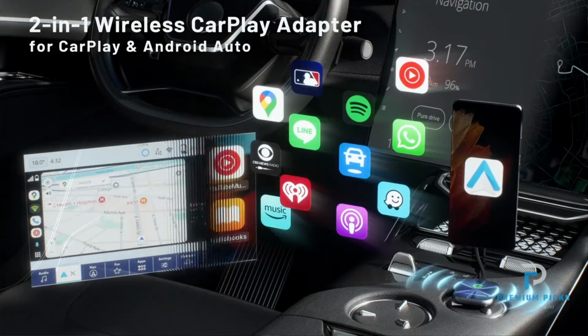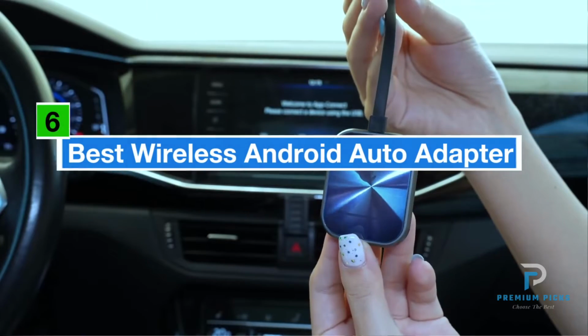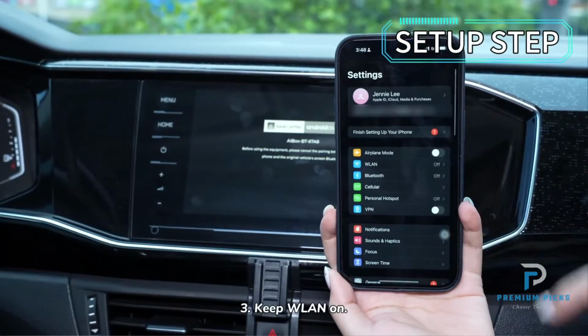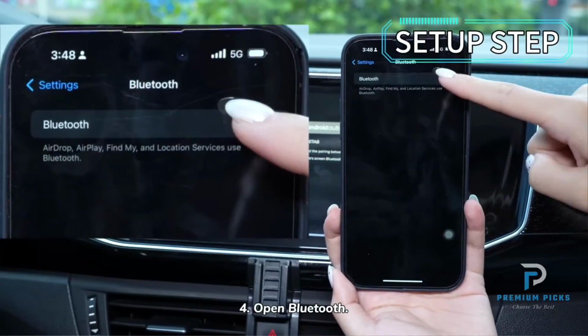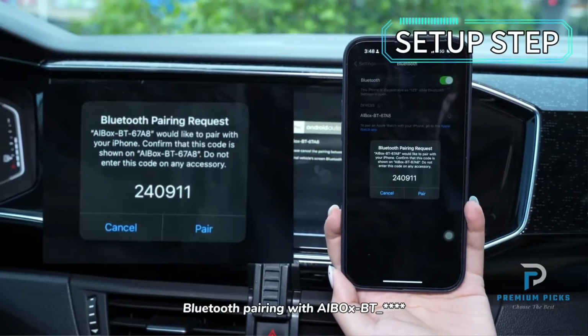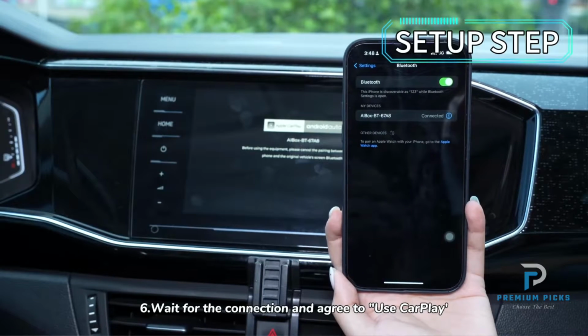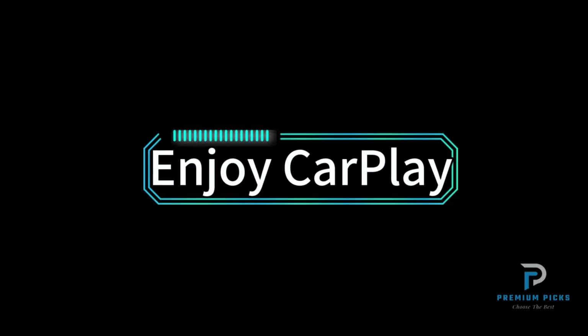Welcome to the channel. Today, I'm reviewing 6 best wireless Android Auto adapters, carefully selected based on research and testing for various needs. Whether you're seeking affordability, performance, or specific features, I've categorized the products to suit different buyer preferences.